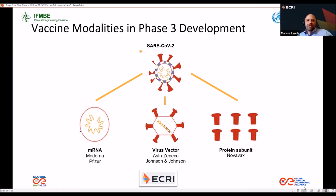So at the top of this slide is a schematic of the SARS-CoV-2 virus, which is the virus that causes COVID-19. And at the left is a depiction of mRNA vaccines consisting of the RNA genetic material that encodes for the SARS-CoV-2 spike protein. And this is encapsulated in a proprietary lipid nanoparticle layer. And this aids in delivery of the vaccine into our cells.